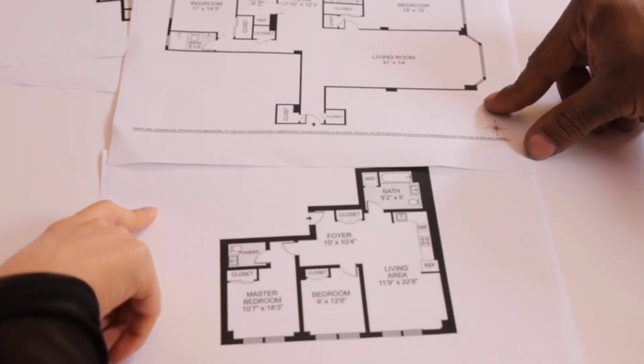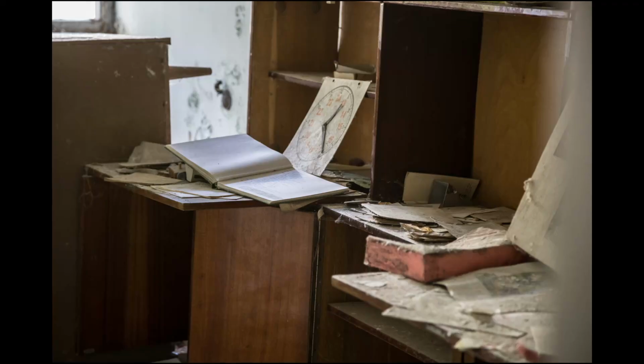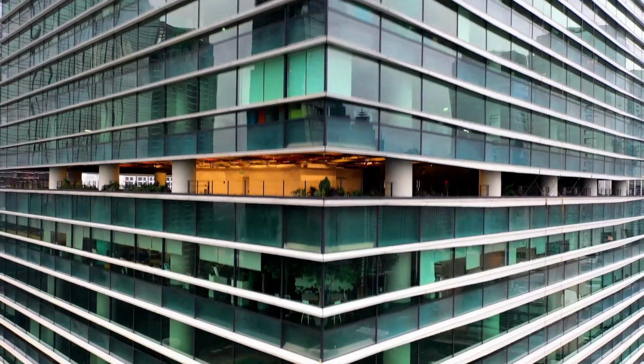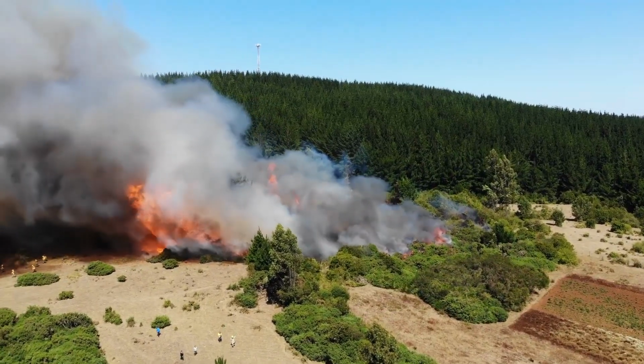Banks also don't approve loans on things like apartments which are under 50 square meters, land which is over 2 hectares in size, properties which are just in really poor condition, some new high-rise or off-the-plan developments, and properties which are listed in bushfire-prone areas as well. So keep this in mind when researching and finding a home loan.